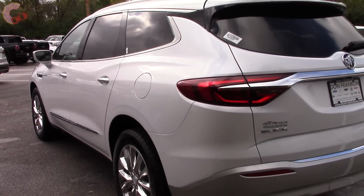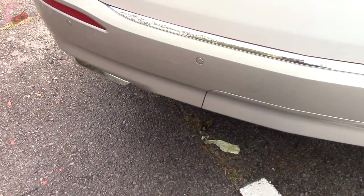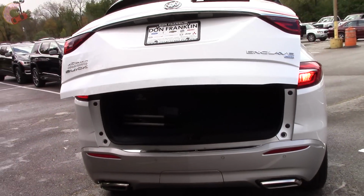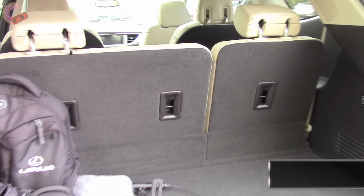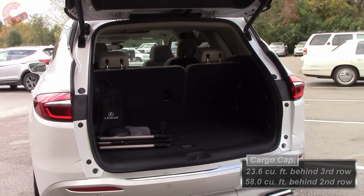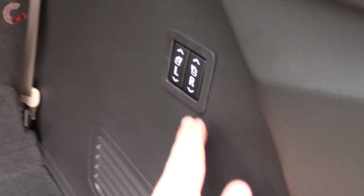All Enclaves have a power tailgate, which is also hands-free. It even projects a Buick emblem where you need to kick. All that extra length gives the Enclave class-leading cargo space. Behind the third row, you'll find 23.6 cubic feet, 58 cubic feet behind the second row, and a maximum of 97.6 cubic feet. The third row is nicely power folding on the top 2 trims.